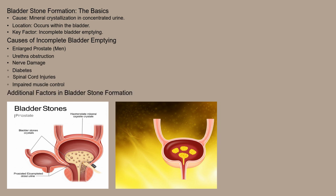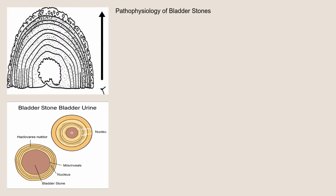Dietary factors, while less direct, can also play a role if your urine consistently contains high levels of certain minerals like calcium or oxalate. Now, let's look at the pathophysiology, or how bladder stones actually develop.